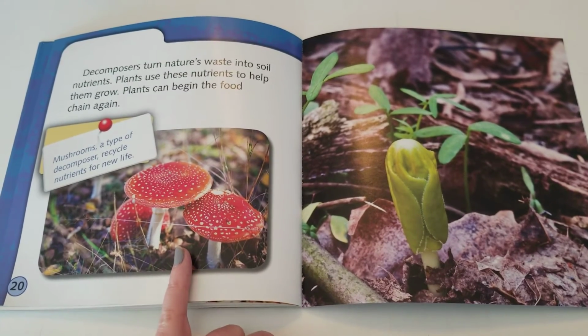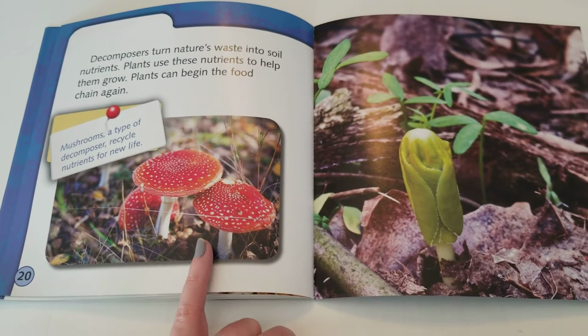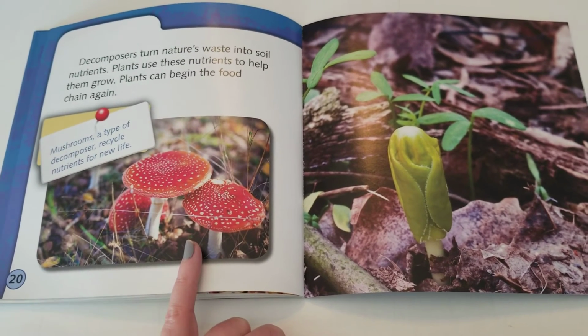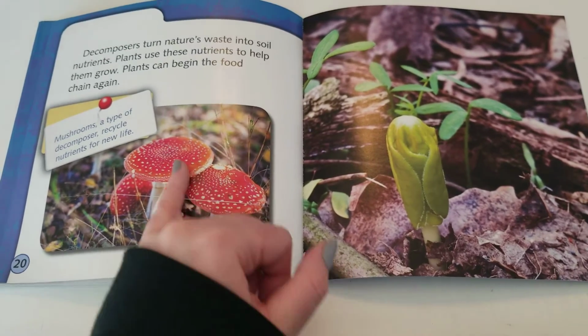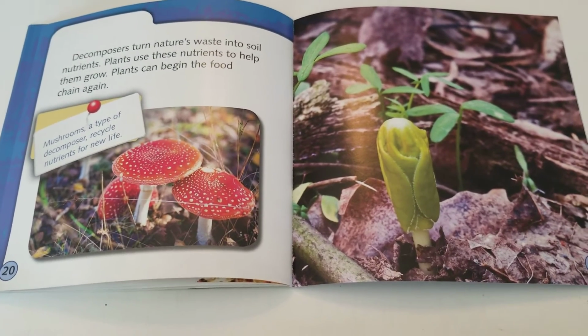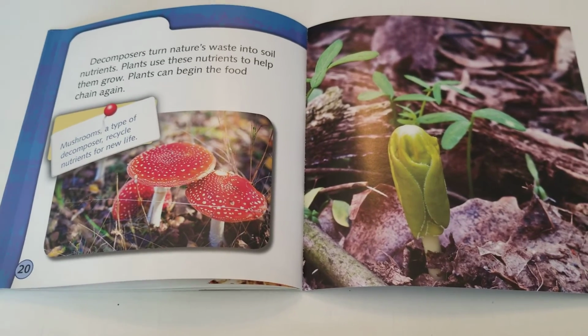Anyone know what this is? You might have seen it in a Mario game. This is called a mushroom. Mushrooms, a type of decomposer, recycle nutrients for new life. Mushrooms don't always have red caps, right? They can have brown caps. They can have tan caps. They can have brown caps or white caps.